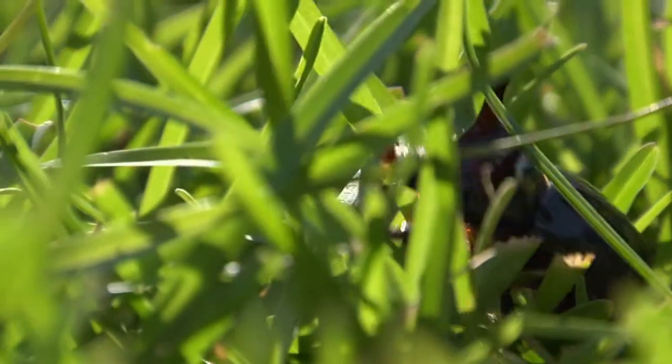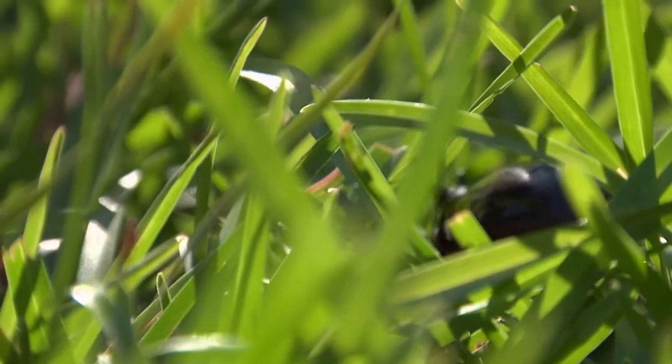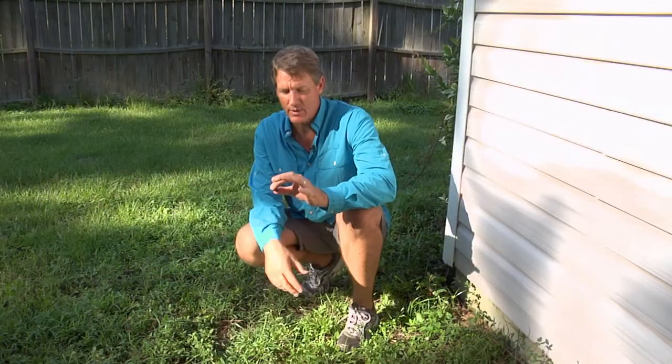Now, beetles like this don't really feed much. They may feed on fruits, and they may take pollen off flowers and things, but their main function as adults is to fly and mate. This is a neat insect, but let's see what else we can find.